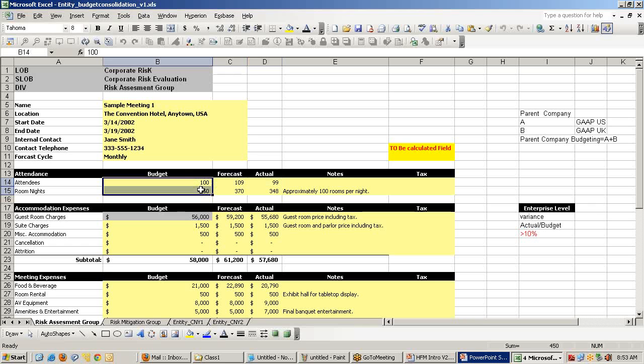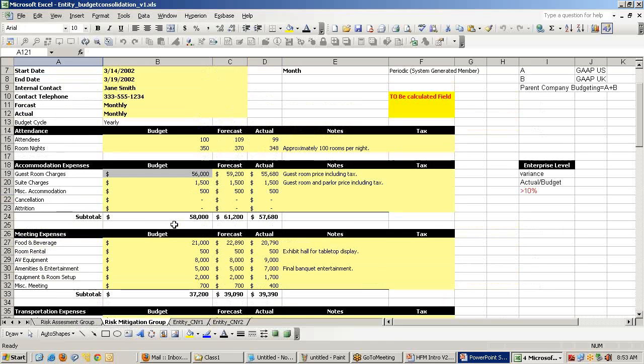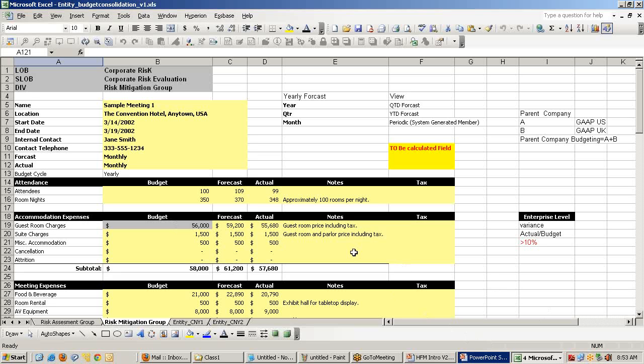There's another sheet I have. This is for risk assessment group. There's another sheet for risk mitigation group. And you see the first and second sheets are absolutely the same. Basically, they are representing two subsidiaries of an organization. Subsidiaries of an organization are like having money in your left pocket and right pocket. For me, as an external person, you have total money, but you have money in the left pocket and right pocket.